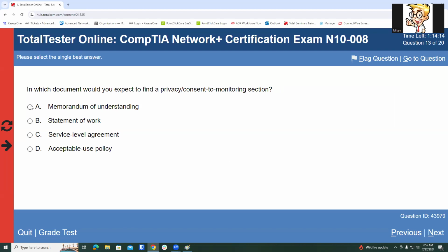In which document would you expect to find a privacy consent or monitoring section? Memorandum of understanding is like an informal contract. Statement of work is what you plan to do. Service level agreement is when and how you work with the client. Acceptable use policy is what you're allowed to do using work devices and such. So I'm going to say privacy or consent to monitoring. That's probably using a work device. I'm going to say it's an AUP.